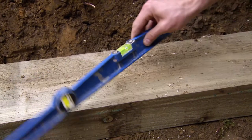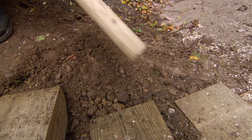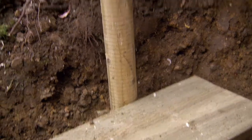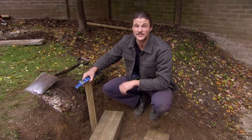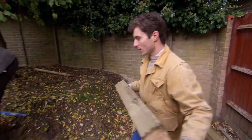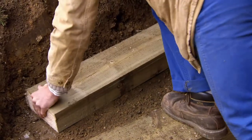Each sleeper is laid and levelled and then fixed securely in place with a couple of pegs. And then we're going to screw them in from the back, so you won't see them. It'll be really seamless, but it'll be really sturdy. All right, where's this one going, Dave? Right in here, Dave? Yes, just about that angle there.